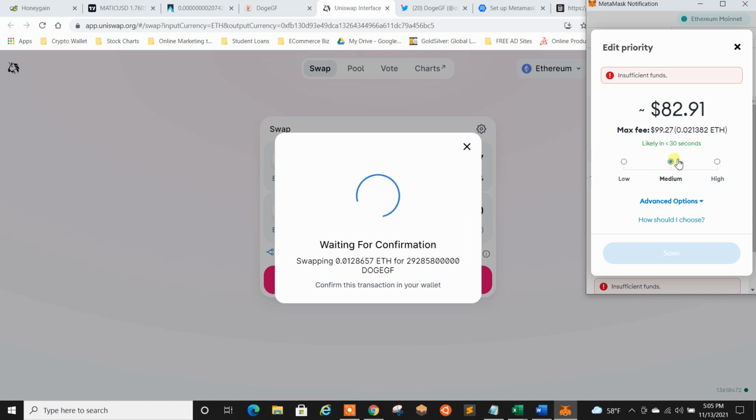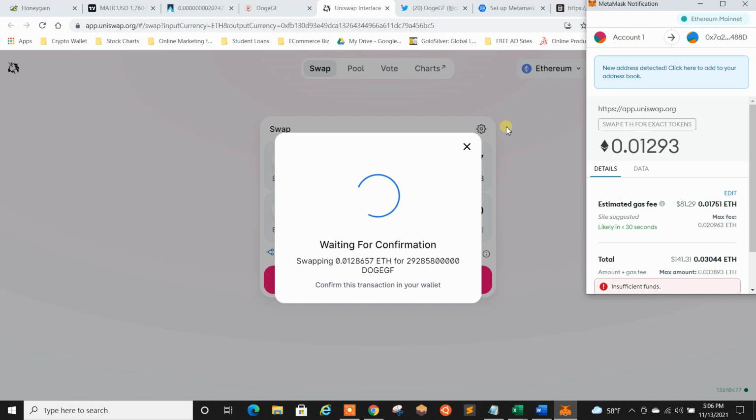So you can adjust this, right? And if you set it to high for confirmation, that's going to speed up the process. If you set it to low, it's going to take longer for your confirmation to go through. Okay, so just know that. If you set it lower, the fee goes down. If you set it higher, the fee goes up. See that? Max fee $89.24. If I go to high, you're looking at a max fee of $101.70. So it's important to understand that.